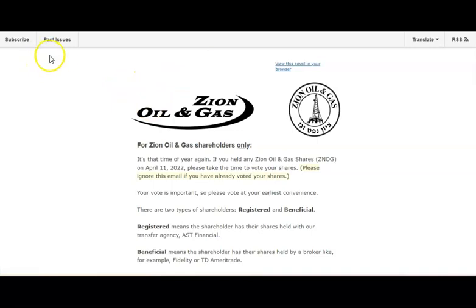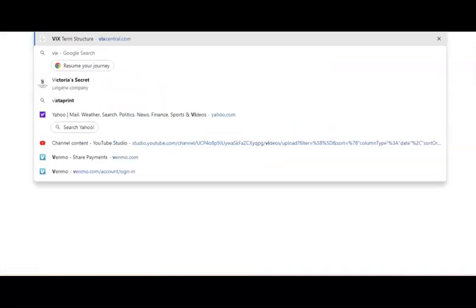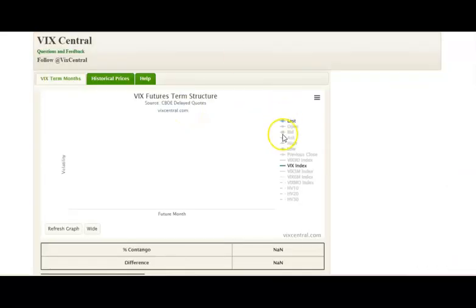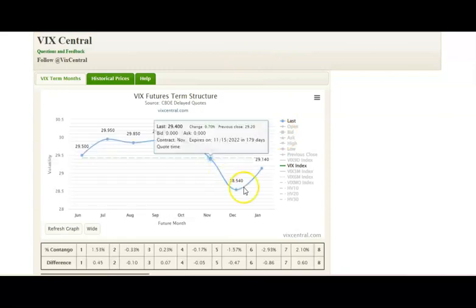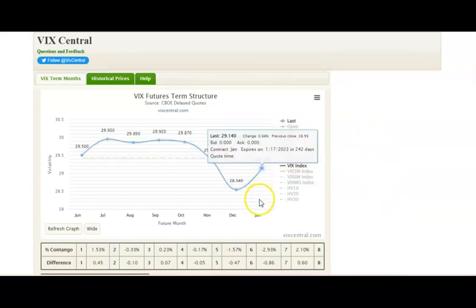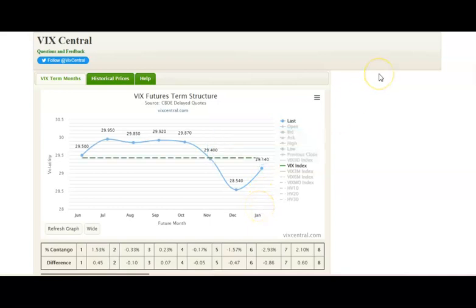Let's take a look at the overall markets though and see exactly what in the world is going on here. VIX Central, we're going to look at the VIX and take a look at what we got going on. So currently the VIX is actually not that high considering the volatility that we've had. Currently at about 29. You want to see that thing down to about 20 in order to feel kind of decent about having your money in the market, because it shows some stability. It shows that people have made up their mind on, are we going up, are we coming down, and things like that.